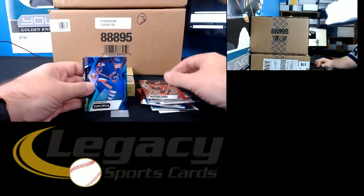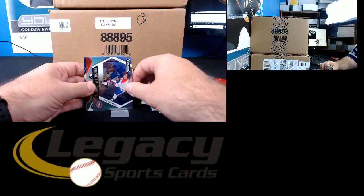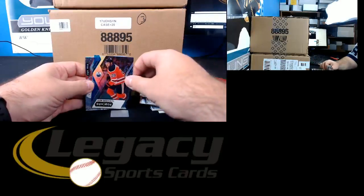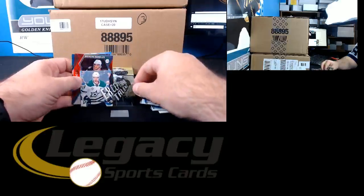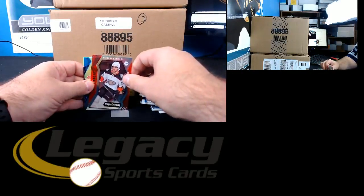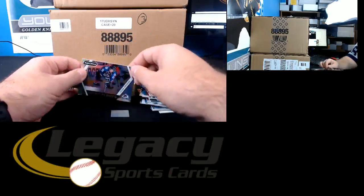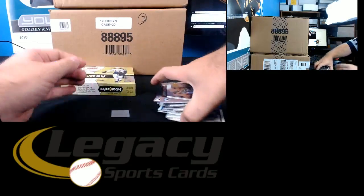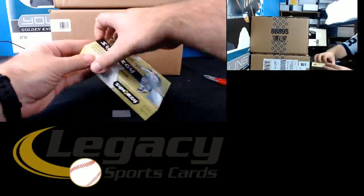Connor McDavid, Oilers. Mike Bossy, Islanders. Jean Beliveau, Canadiens. Jack Eichel, Buffalo Sabres. Drysdale, Oilers. Jamie Benn, exceptional talent. Nick Kerdiles, Ducks. Zetterberg, Red Wings. Peter Forsberg, Avalanche. Impact players. Last box of this case.